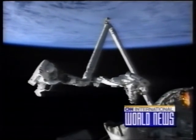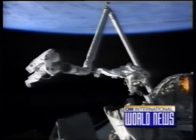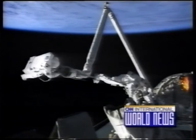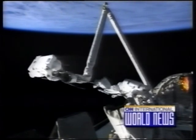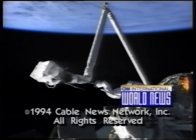Into sunrise, crossing the southern Pacific Ocean, beginning a northeasterly track. Next step for the astronauts is to return to the SAFER recharge station.